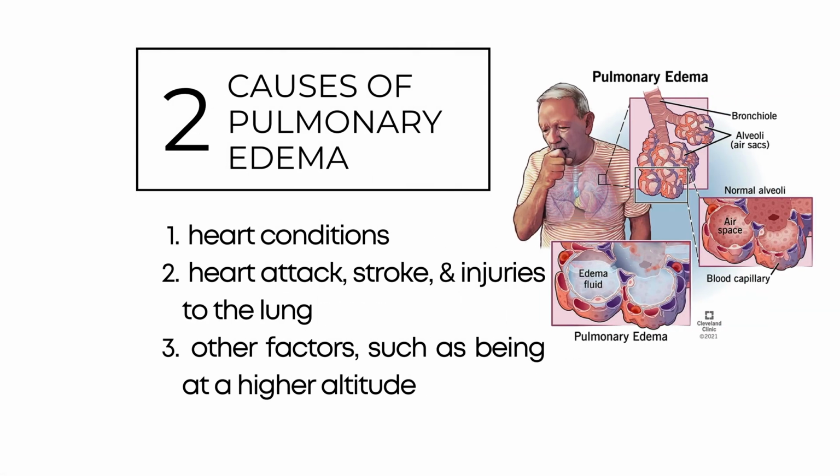The causes of pulmonary edema are as follows. Heart conditions, namely coronary artery disease, in which blood flow to the heart muscle is restricted. Coronary artery disease weakens the heart and results in inadequate pulmonary circulation, causing backup of blood in the lungs. Other heart conditions that can cause pulmonary edema include congestive heart failure, arrhythmia, and heart valve problems. All of these heart conditions may prevent blood from being propelled forward properly. This can contribute to the buildup of pressure and pooling of blood within the heart's left ventricle, causing too much fluid to leak into the lungs.